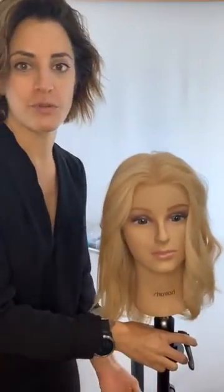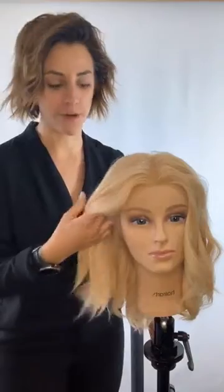Today I have my mannequin half prepped. I wanted to go through with you how I decided to prep her.